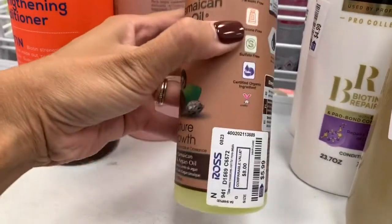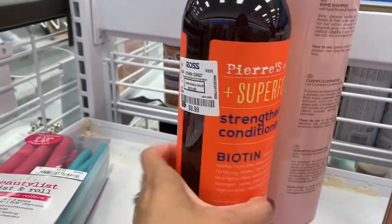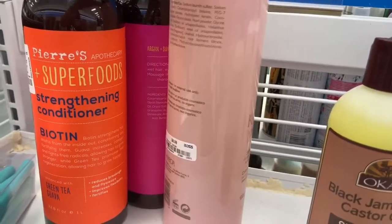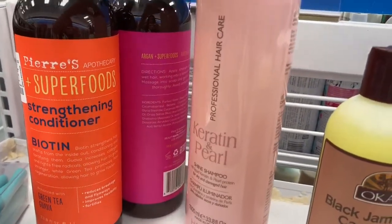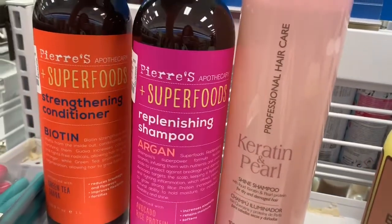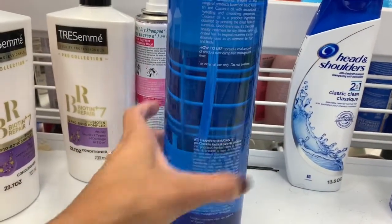And then I just found a bunch of different shampoos and conditioners. Some I've heard of, some I have not. If you guys have ever used any of these brands, let me know how they work. I was super tempted to pick up a few, but I just didn't know how well they worked. I guess I can just Google the reviews, but just let me know if you guys have tried any of these and how well they work.